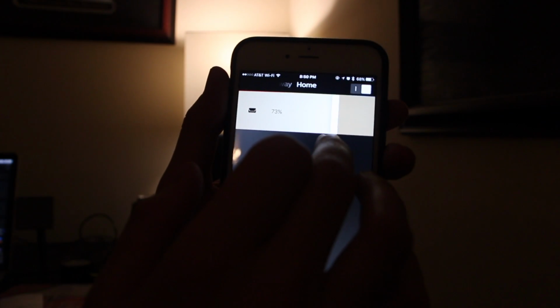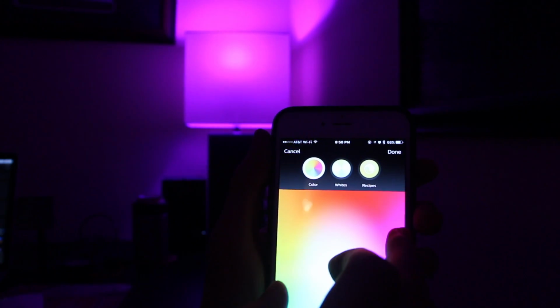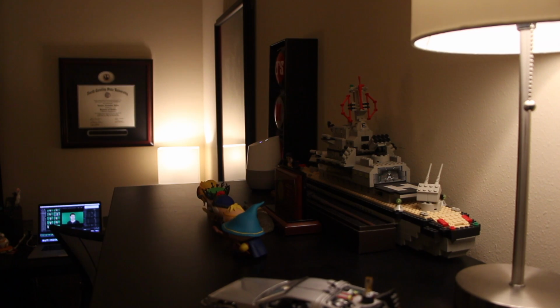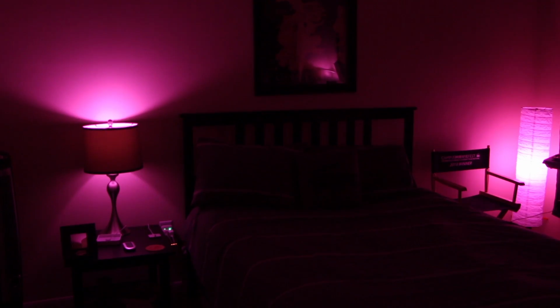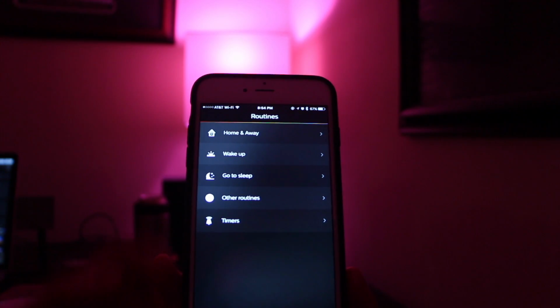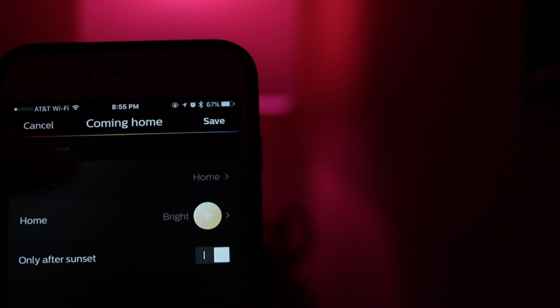Like the feature I use the most are the scenes feature, where you can set different scenes with different lights at different brightness levels or colors. You can even use these lights to be romantic and mix things up a little. They're really great for that as well, and it's great to surprise a loved one going into a bedroom that is hot pink. Now, the app also has a feature that uses geofencing, so it knows as you come closer to your residence, it will go ahead and turn your lights on for you.